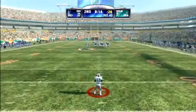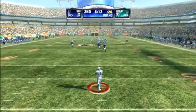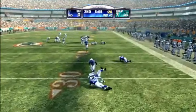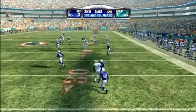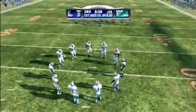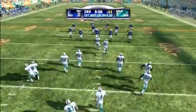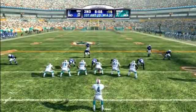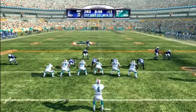Gets it away cleanly. He fields the punt at the 20. He's brought down around the 30-yard line. That guy just showed off some pretty good skills on that return. I thought for sure he was taking that one back to the house. Anytime you get a guy with that kind of skill level in the open field with a little room to run, good things are going to happen.